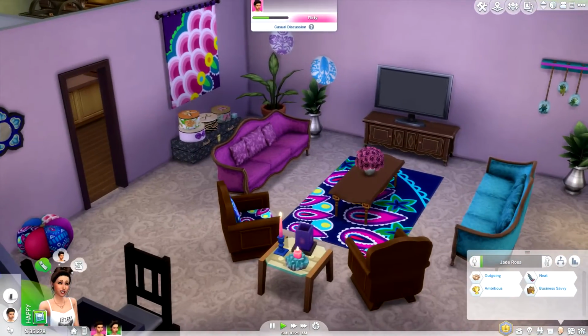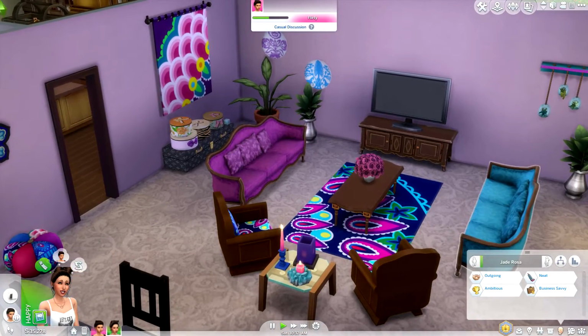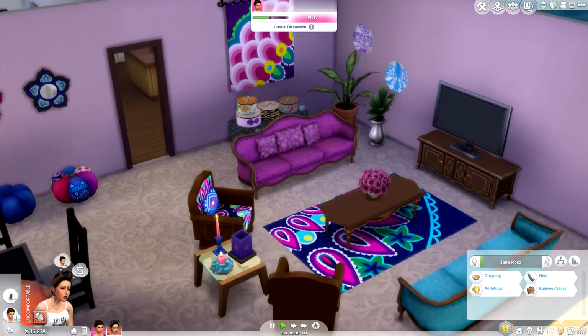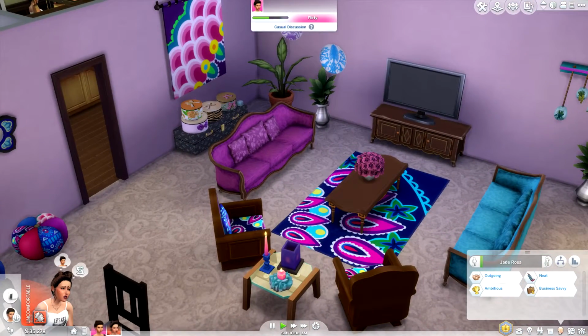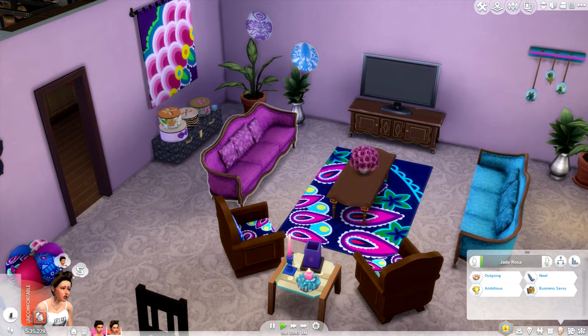It's so bright, and I love it. A majority of this stuff is from the stuff pack, like the table, the candle, these two chairs, the rugs, and a lot of that kind of stuff. The furniture here, the couch, it's the same, but again, Jade's mom helped reupholster a lot of this furniture to give it a fresh look without having to completely get rid of it, because this was Lark's mother's furniture.